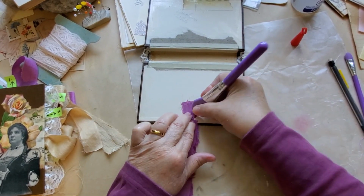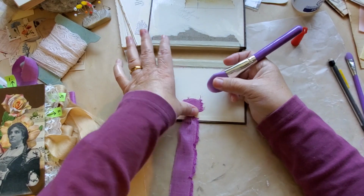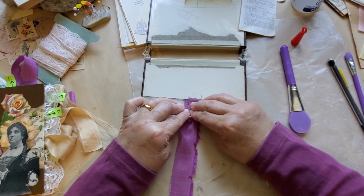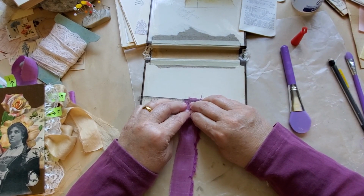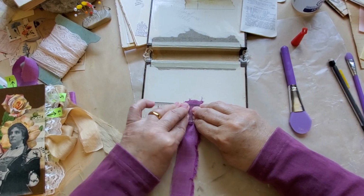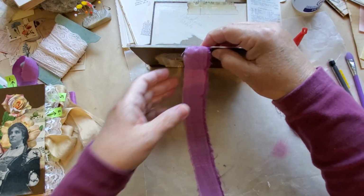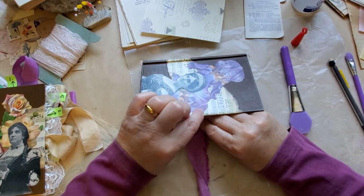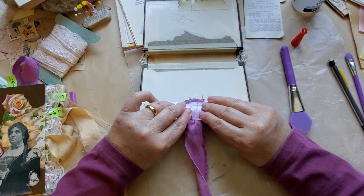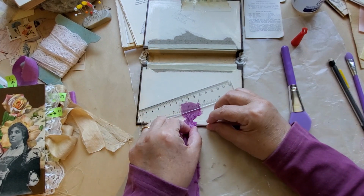You can use a sheet of plastic and push on it. You could use your ruler and apply pressure. You could, if you had clamps that you trust, use a clamp to push it down. I'm not doing that because I have layered papers and things like here. There's layers of papers there. I'm not taking a chance on getting any dents on that. So, and that gives us our little ruffle.